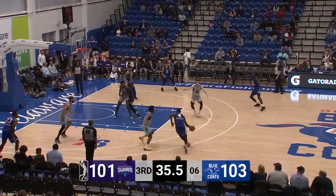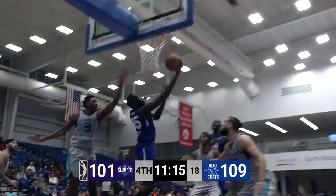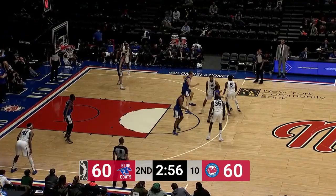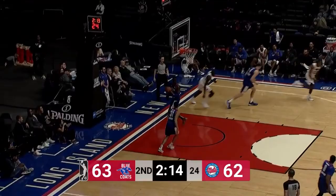Marial Shayok gets it. Looking to push the pace. Highsmith, a nice feed for Shayok. Quickly back the other way come the Bluecoats. Shayok falling away. Shayok, an open three, finally gets one into the path of that pass there and got an accidental steal, but either way, Williams and Ellenson.